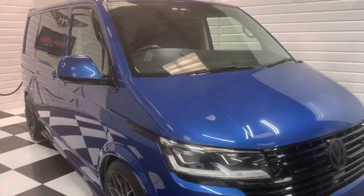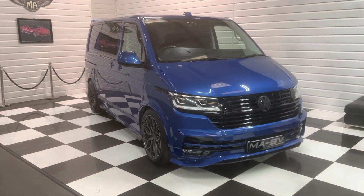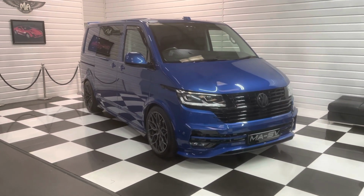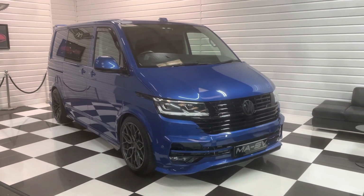This one's still VAT qualifying, so if you're purchasing through a VAT registered business, you may be able to reclaim some or all of the VAT. So all in all, super looking van, great spec and low mileage.